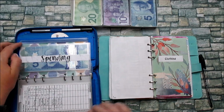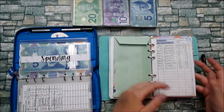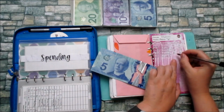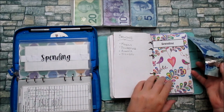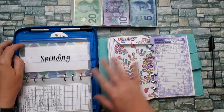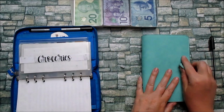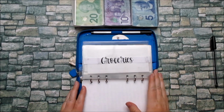Okay, so miscellaneous has nothing left over. Spending, we have $5, which goes into spending. $5, giving us a total of 35. And then lastly, we have dining out, which there's nothing left over. So that's it for our rollover binder. So now time to get stuffing.